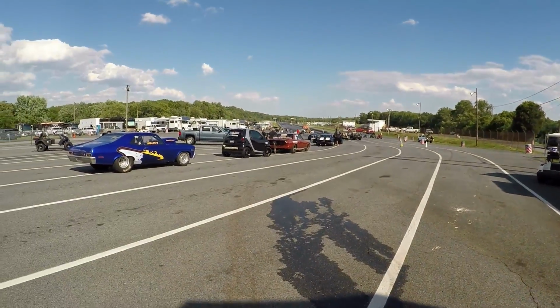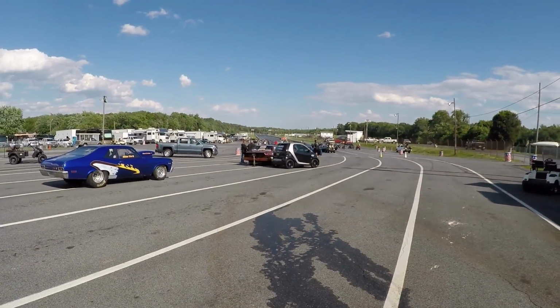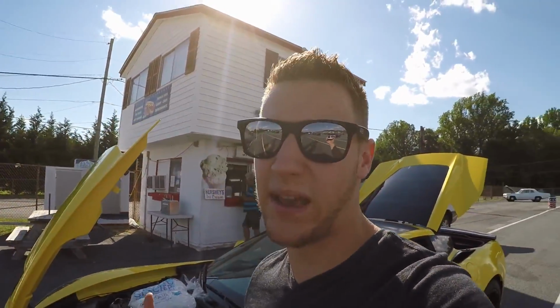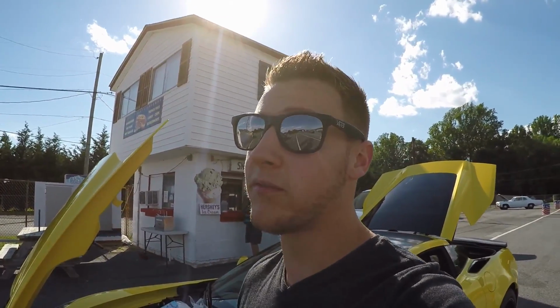Oh yeah, now look, these guys, they use smart cars to push their drag cars. That's something. Should be getting this thing real cool to run. It's a pretty good day. Don't get me wrong, it is warm. It's about 75, but 75 is a lot better than 85, so I'm hoping for some good runs.